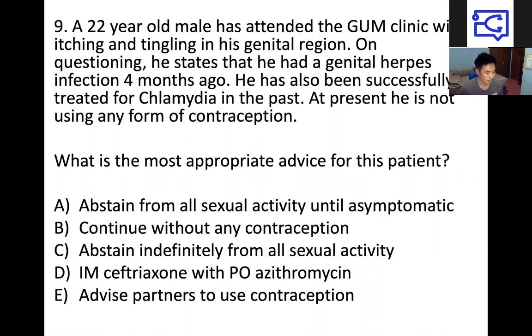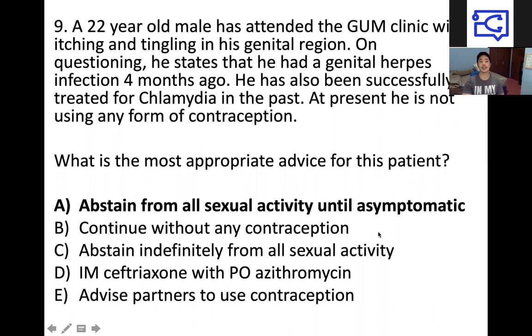Okay, let's see. So 63% of people went for option A, and then some people went for option D and E as well. Okay, so fine. The correct answer is option A. So abstaining from any sexual activity until they're asymptomatic.